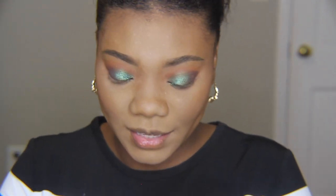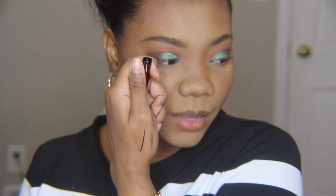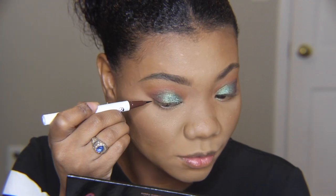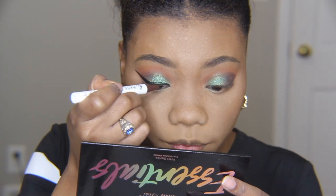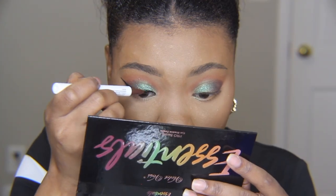Okay, so I'm gonna go in now. I haven't done wing liner in so long, so I'm gonna take the Hank and Henry Blickety Black eyeliner. Whew, help me. Oh, it's not bad. This is how it looks right here. I swatched it. So I'm gonna try and attempt a wing, you guys. I haven't done a wing in so long. Okay, that's not bad. Let me just fill in the front part. It's not going over well with the shimmer. This is just how it's gonna have to be, guys.